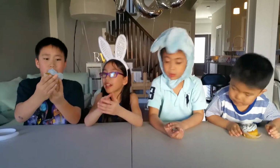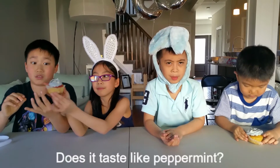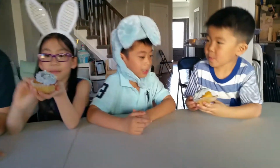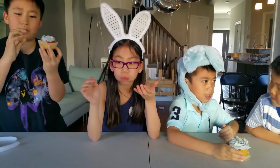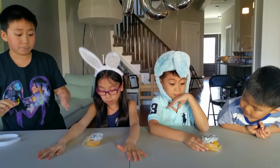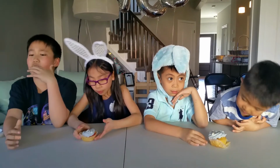Next we are going to be trying the tea flavored cupcake, which is filled with jam. I really like the blue icing. Does it taste like peppermint? No. It's tea flavor, tea. Let's try it. It has jam inside of it. Strawberry jam, I think.